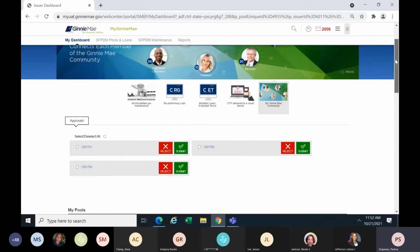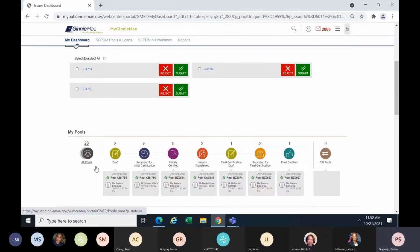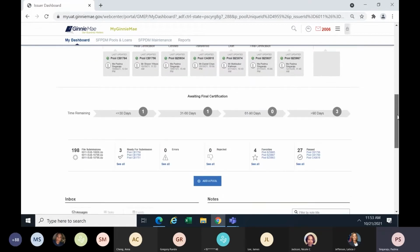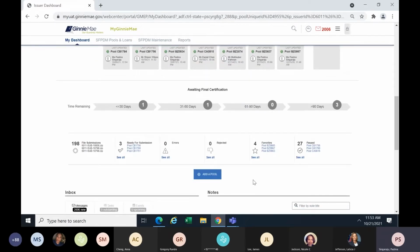The bright circles that you see here, which we call the skittles, provide you at a glance full visibility into the pools belonging to you at the various stages of the workflow. Below, you can also see pools that are awaiting final certification. You can also add a pool, which we will be doing shortly, using the Add a Pool button, which is located in more than one place. On My Dashboard, it allows you to quickly add a pool and reduces the number of clicks.